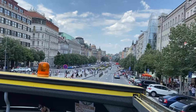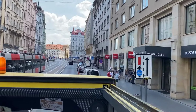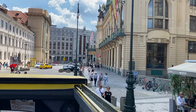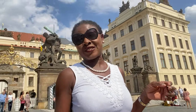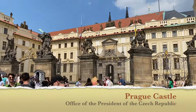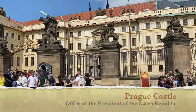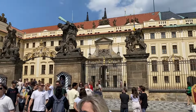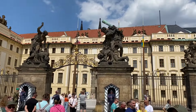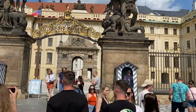On the bus ride, we cruised around the city center and had a panoramic view of the Golden City. We only made one stop at the Prague Castle. This is the Castle of Prague right behind me. The Prague Castle was built in the 9th century and is the largest ancient castle in the world. The castle was a seat of power for the Roman emperors, including King Charles IV.